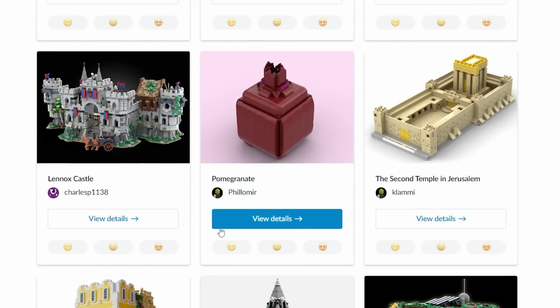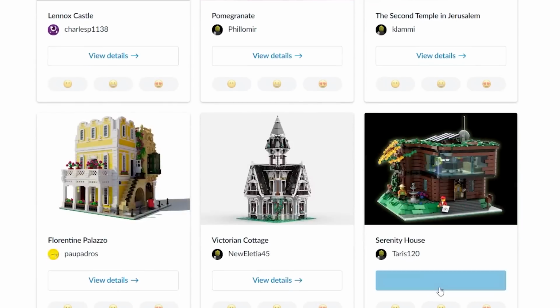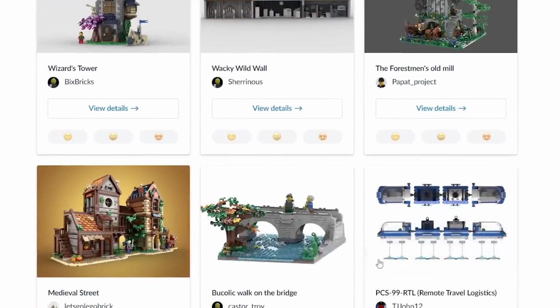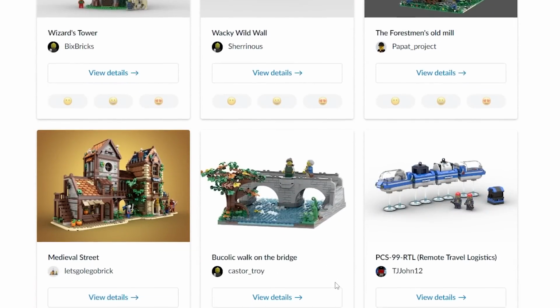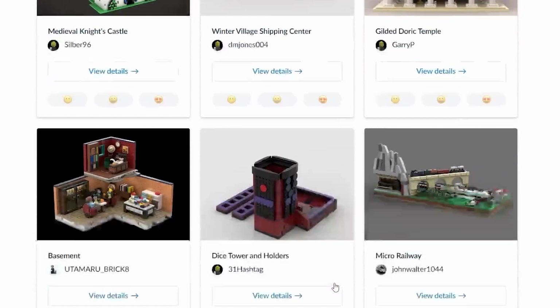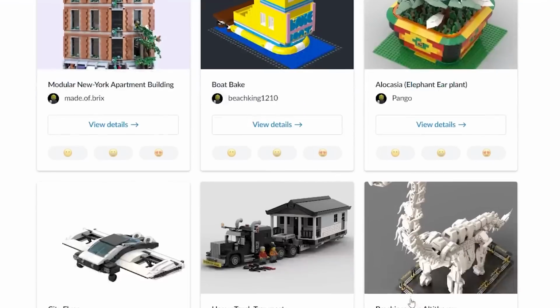Wow, the Lennox Castle. That looks really good. Oh, wow, look at this house right here. Interesting design, that's for sure. I have like hundreds of tabs open, I feel. A nice looking windmill there, medieval street. Jeepers. This is hard. I wonder which of these are going to move on to the next phase and potentially be produced as Lego sets.